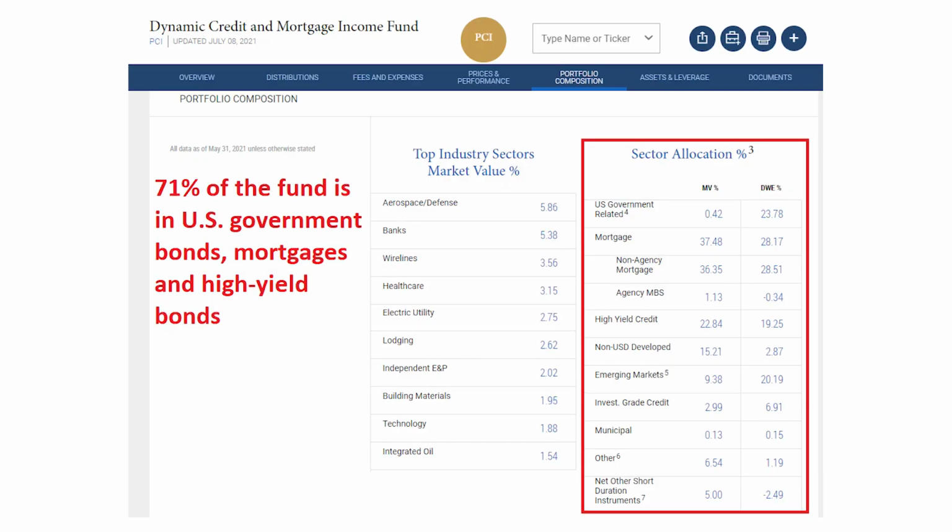So if we look at the investments held by that PIMCO Income Fund, we see the majority is in very safe investments. Almost a quarter of the fund is in US government bonds and a third is in mortgages. But government bonds are paying less than 2% right now and mortgages aren't much higher. How does it get to that 9.8% dividend yield?